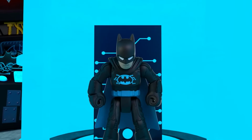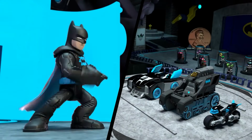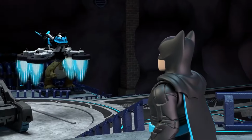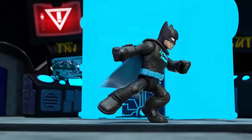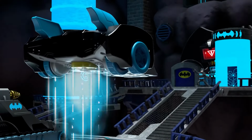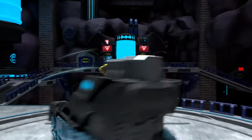Is Batman still in there? Oh! The Batsuit has Bat Tech too! Take control, Batman! The Bat Cycle flies! Bat Tank ready? Batman's got the power. Go. Get him!